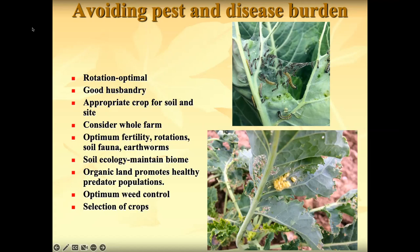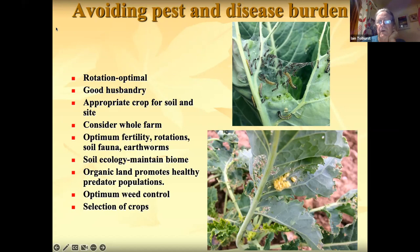So, avoiding pests. Avoiding pest and disease problems is a critical issue for any farm, obviously.